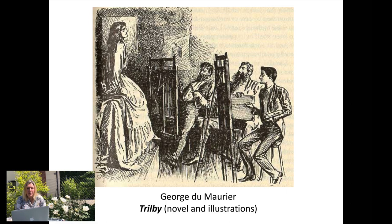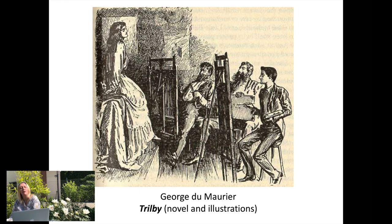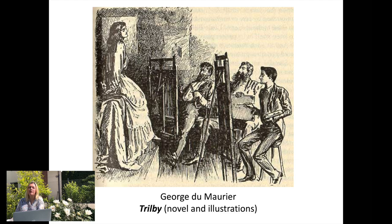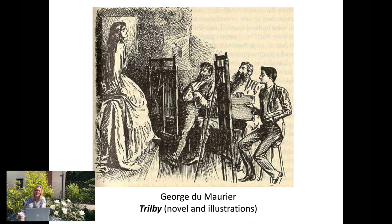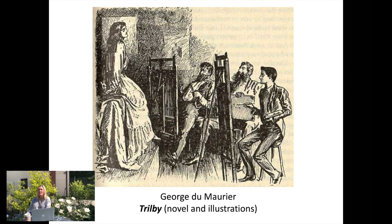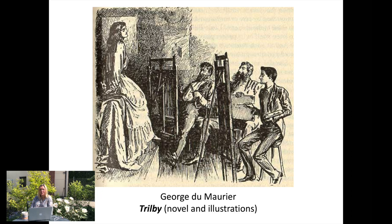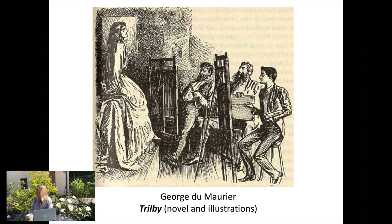So here we have a plate, an image from du Maurier's novel Trilby, which is a very interesting novel, a gothic novel about the artist's model. It's set in the artistic circles in Paris, with a group of English art students meeting a young woman who's also British, who becomes their model, who becomes the fiancée of one of the painters, but she gets under the spell of the evil Jewish, or Polish Jewish even, music teacher called Svengali. So if you're interested in gothic novels, absolutely go and read Trilby.